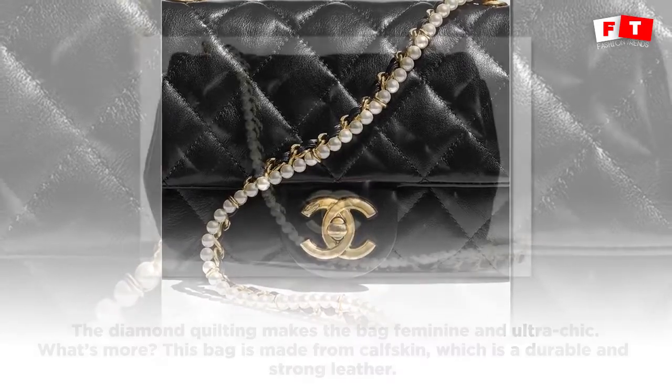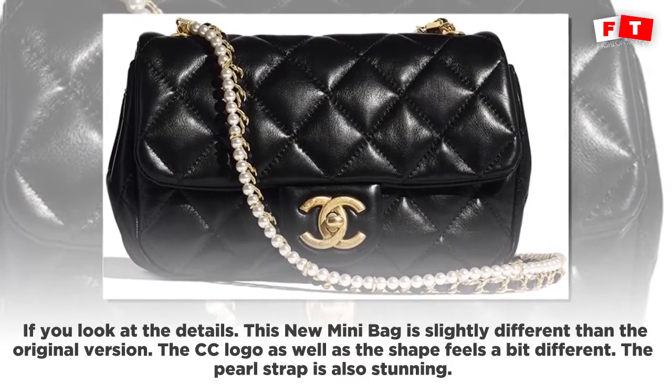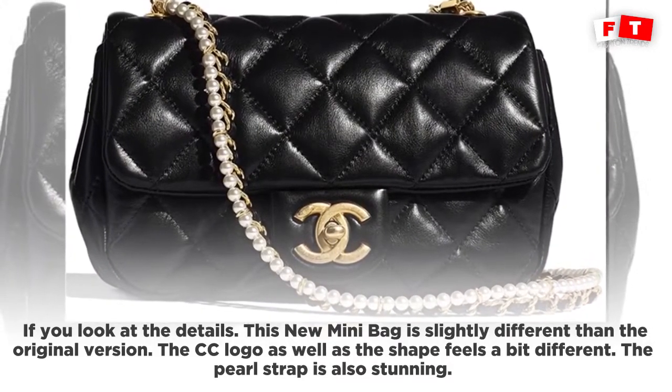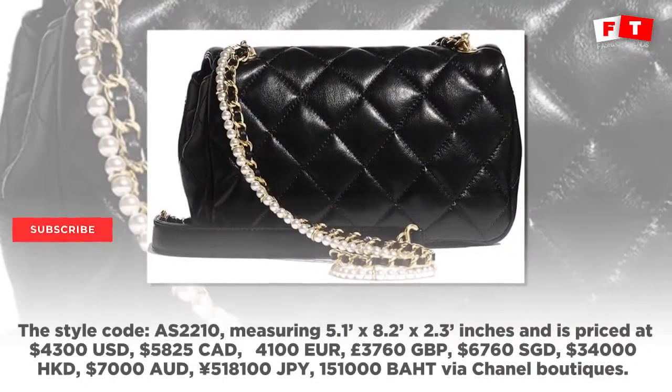If you look at the details, the new mini bag is slightly different than the original version. The CC logo as well as the shape feels a bit different. The pearl strap is also stunning.